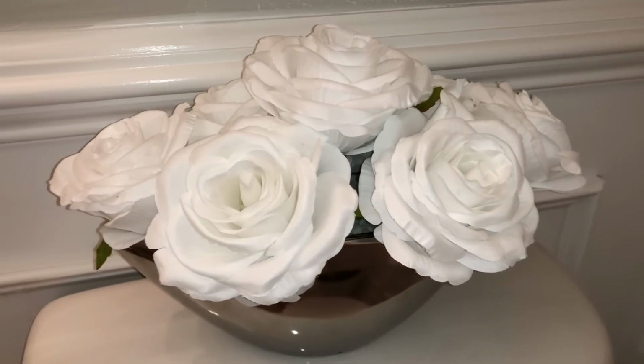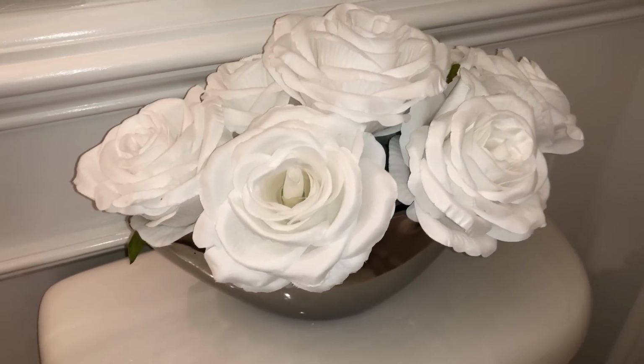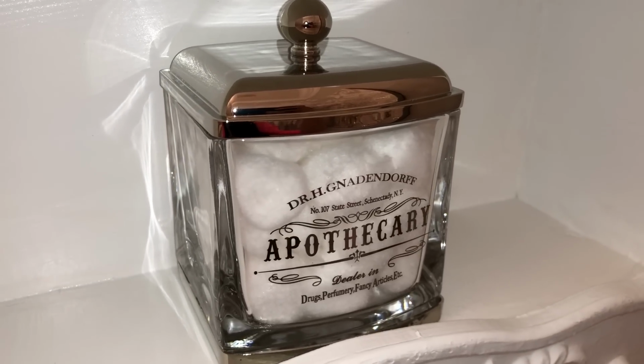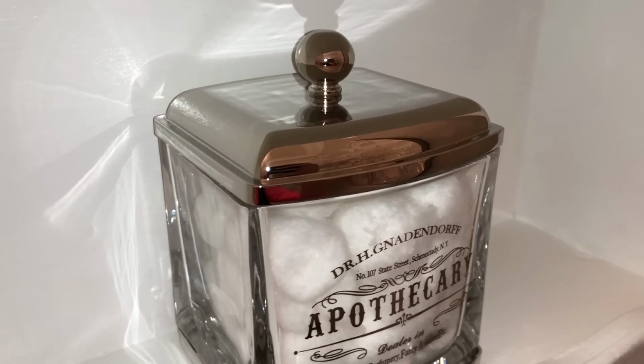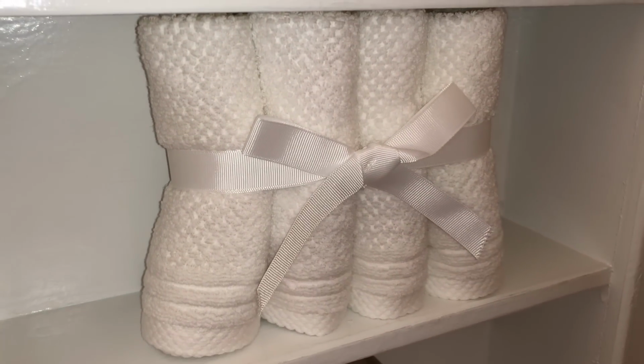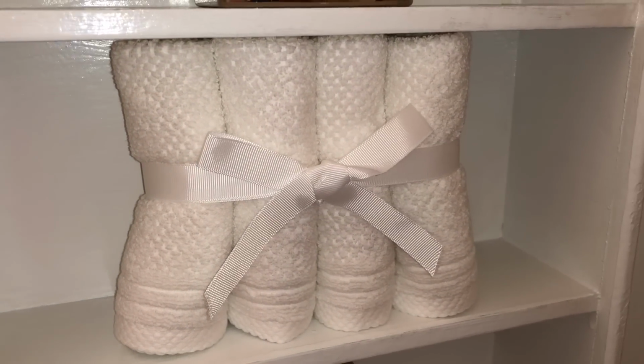This flower arrangement was a recent find I found at Burlington for $14.99. I found two of these apothecary jars at HomeGoods. They were $12.99 each, and I store my cotton balls here and then Q-tips on the upper shelf. These hand towels were also a purchase from HomeGoods that I got for $6.99.